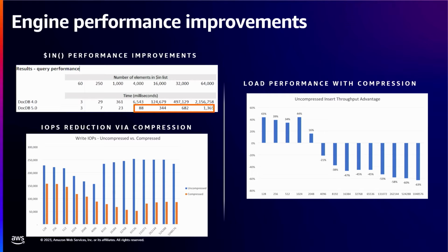So again, that is direct cost savings for you because you have less IOs to pay for. And finally, load performance with compression, you can see up to 60% improvement. If you have compressed data, that's again a performance improvement for you, because you get 60% improved performance as you load your data into DocumentDB.